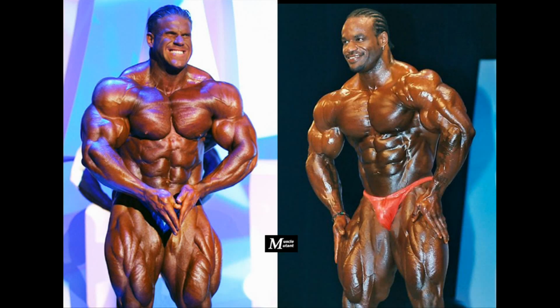They both hit an impressive most muscular pose. Notice how aesthetic and proportional Chris looks with his ripped chest, shoulders, arms, and tight midsection. He just looks complete, but outclassed by Jay's sheer size, who also nailed his conditioning.